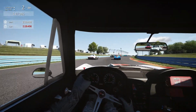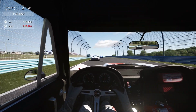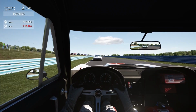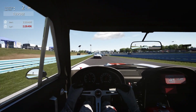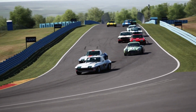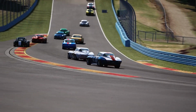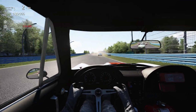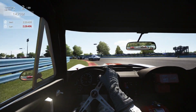Ooh. Gotta be so easy on it. It's so easy to spin this car around, it's ridiculous. Ooh, making some good, good progress already, though, if we could just hold on to it.